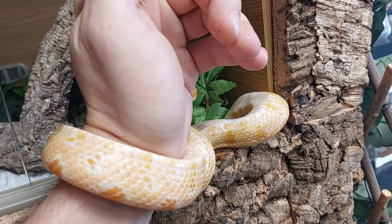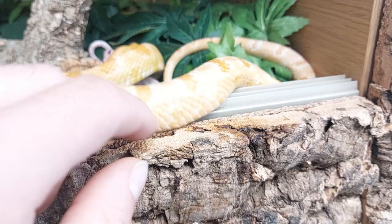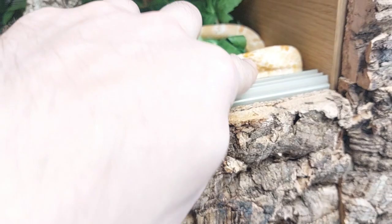Come on. Let me go. Oh, I have to put the camera down and unravel myself. I'm free. Get back in the tank. In the tank. Stay in the tank.